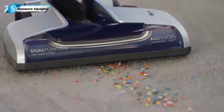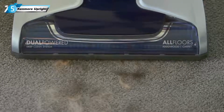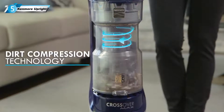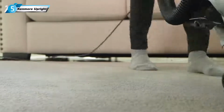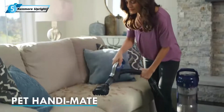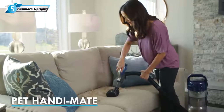Beyond the versatility, it's the power that makes the Crossover Max stand out from the rest. A dual motor and cyclonic action system with dirt compression technology create a strong suction that separates and traps dirt, hair, and debris. Stubborn pet hair is no match for the Pet Handymate's turbine power, which easily lifts pet hair from furniture.